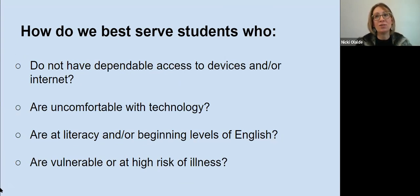So we reached out to the students very early in the pandemic, looking to see how we could best serve them. It became obvious that most learners did not have dependable access to devices besides cell phones, or to internet. They were uncomfortable with technology, and we knew that they were at the beginning levels or literacy levels of English. They were also at high risk of illness because our learner base tends to be older. So we were asking these questions: how do we best serve them? And what we came up with was learning by cell phone, and WhatsApp for some. Okay, next slide.